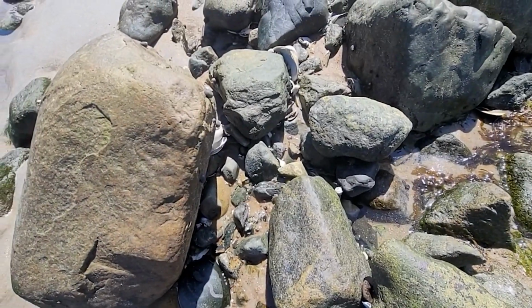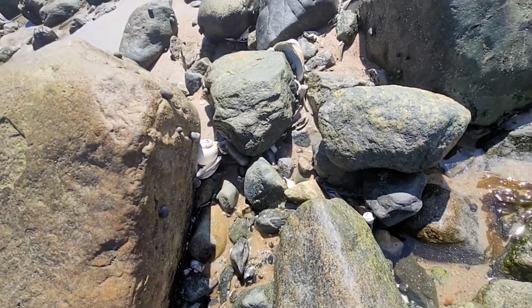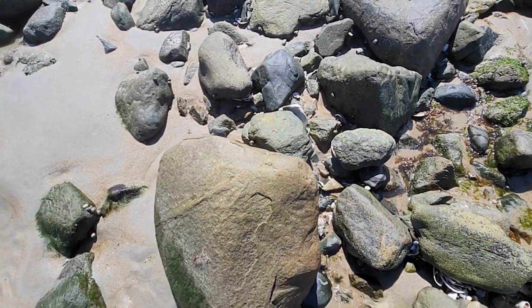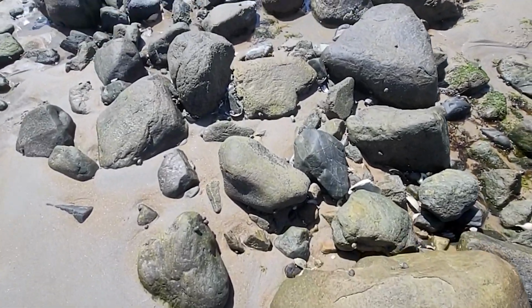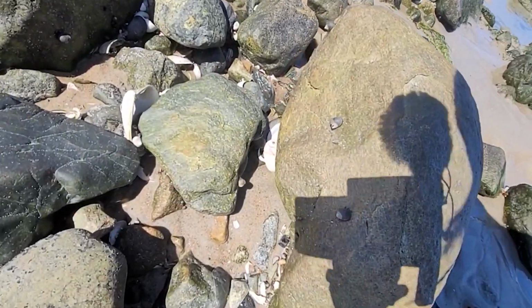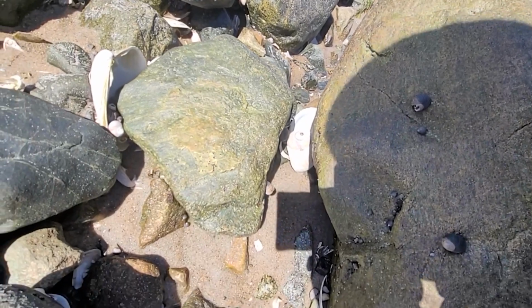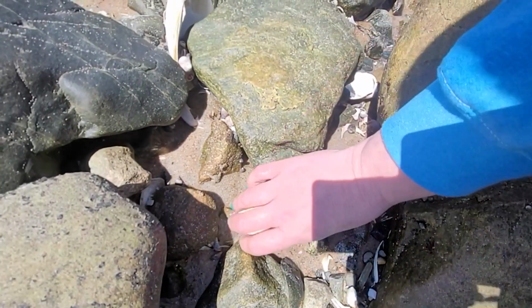So this is what we saw over here, peeking out, if I can get under there for you. We're going to try to come in from the other direction to try to save ourselves from getting wet, because it's too early in today's adventure to get soaked. So let's see. It's hiding right under there. If I can get my shadow out of the way. Let's see if we can get, oops, that loose.